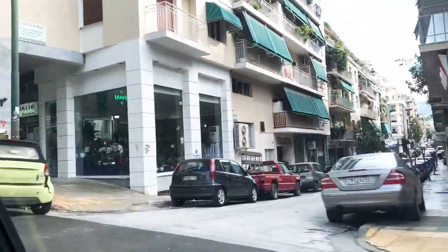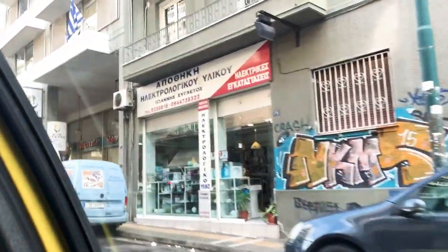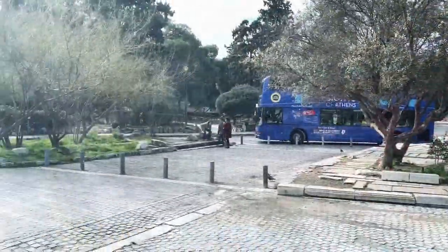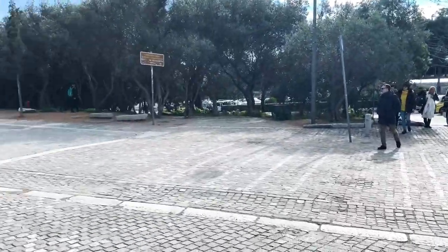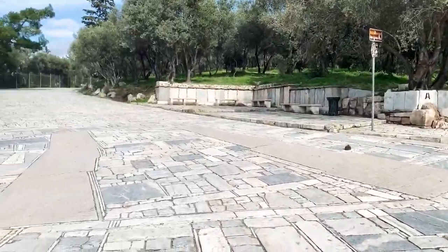Riding through the city. We're going to the apartment. It's supposed to be pretty hype today. Got out of the taxi. It's pretty cool, we are going to the Parthenon. It's pretty chill today, actually.